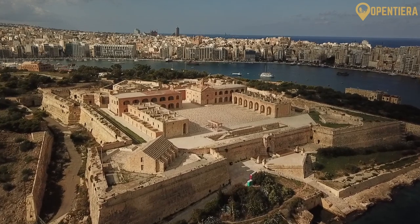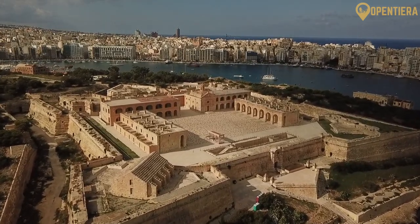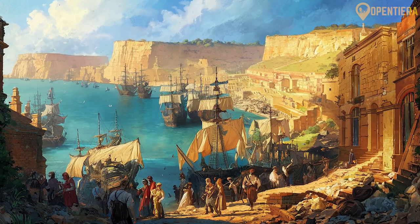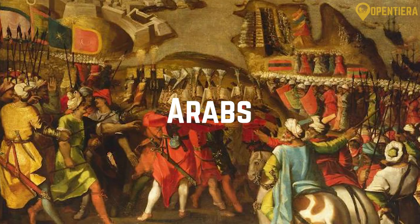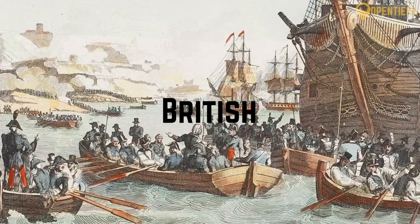The Maltese Islands have a rich history spanning over 7,000 years. Located in the center of the Mediterranean, Malta has been ruled by various civilizations, including the Phoenicians, Romans, Byzantines, Arabs, Normans, Knights of St. John, French and British.